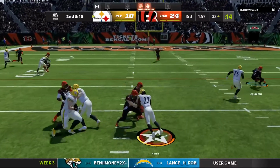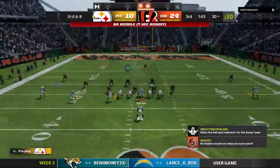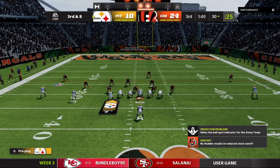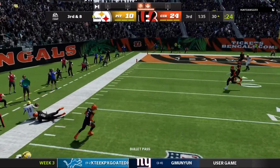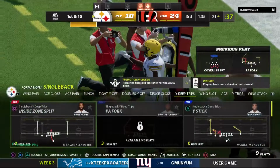Now here's another carry for Harris. And only able to get 2 here. Stopped at the 30. Out of the huddle now for play number 9 on this drive. This is 3rd down and 8. The play action fake. They'll look to throw. He gets this one to Johnson. And he'll be out of bounds as he gets this down to about the 21.